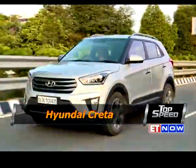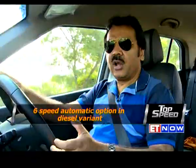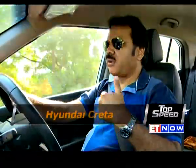With this 1.6 litre engine, you also get a choice of transmission, a 6-speed manual or a 6-speed automatic. In fact, this combination of 3 engines and 2 transmissions, with a 6-speed automatic and a 5-speed one in the 1.4 diesel, gives you quite a range. And if you're a buyer, you can actually choose according to your requirements.